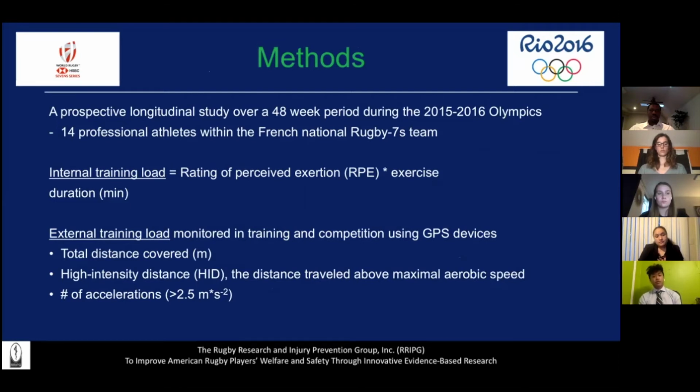They measured internal training load by asking the players to give a rating of perceived exertion 30 minutes after training or match play on a custom designed app on their smartphones. They used this to minimize bias that players would have if they replicated other players' scores or were peer pressured into their rating. And they would multiply this rating by exercise duration to get the internal training load.